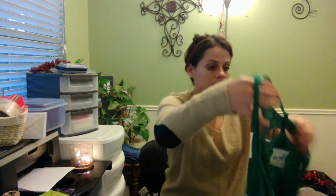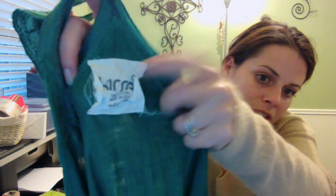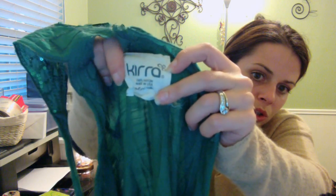Almost done, guys. This has like a butterfly back, but the only reason why I got this was because the tag looked cool, too. Kira, 100% rayon. It's got this sewed-on, like, Anthropologie-like tag, so I'll have to look this up. I went ahead and got it because the tag was really cool, a sewed-on patch. I'll have to do some research on that.